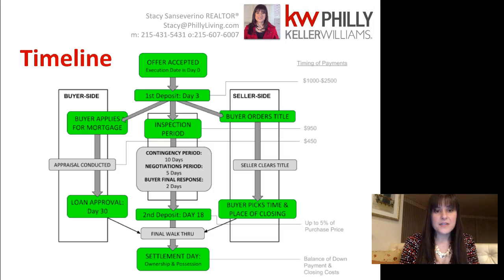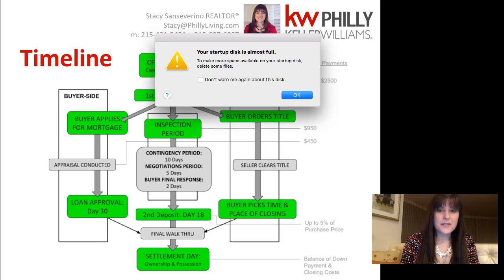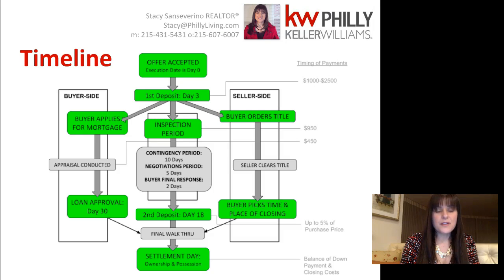So as you can see, there's 3 major legs of the transaction. On the left, you'll see the buyer side. So after your offer is accepted, that's day 0, we'll apply for your mortgage, you'll get an appraisal, and by day 30, we're looking for that lender to approve of your loan, you and the property. On the right-hand side, you see that the seller has their own things to do. So you'll order the title because it's to protect you. The seller will clear the title, and then you'll pick the day and time of closing, and then we'll go to closing on that day.